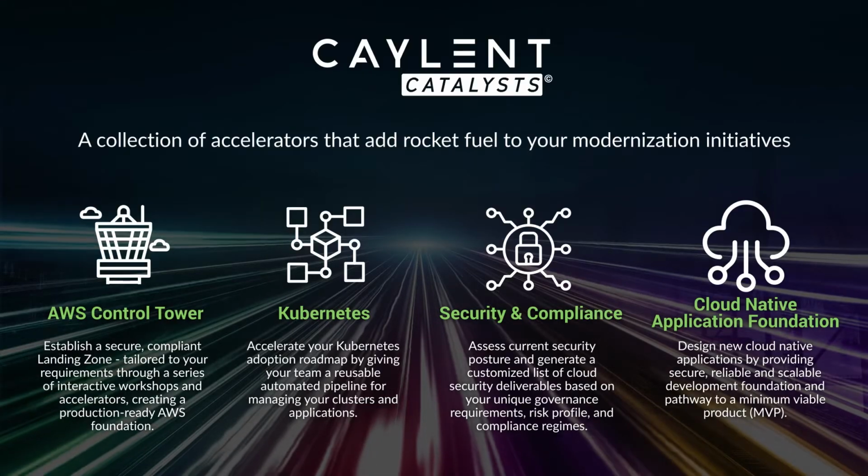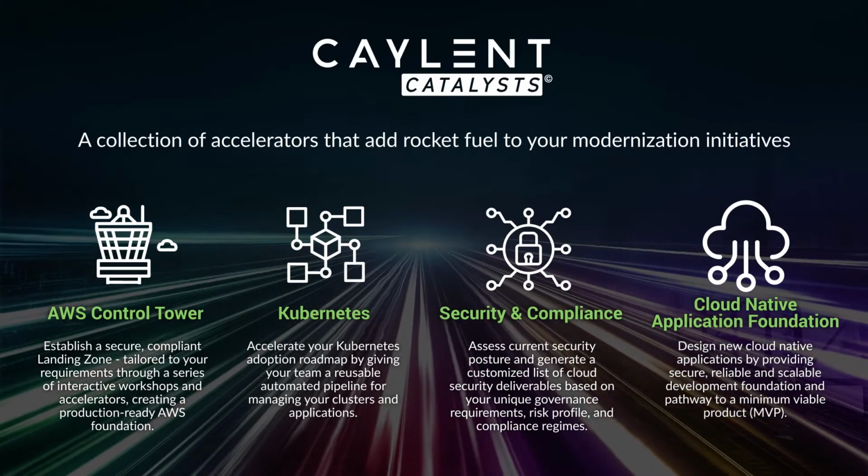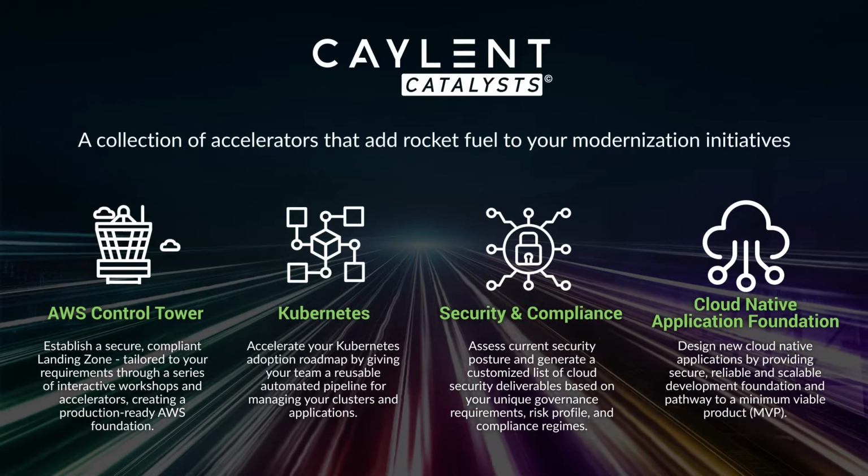And our Catalyst portfolio is constantly growing. As of right now, we do have Catalysts for AWS Control Tower, Kubernetes, security and compliance assessment, as well as cloud native application foundations. But as I mentioned before, it's constantly growing. So to get a look at our portfolio of Catalysts, look at caylent.com/catalysts.